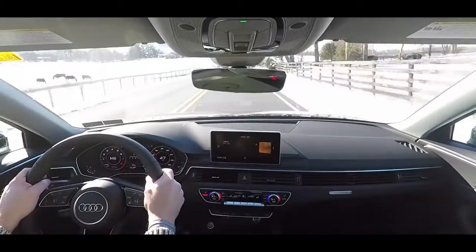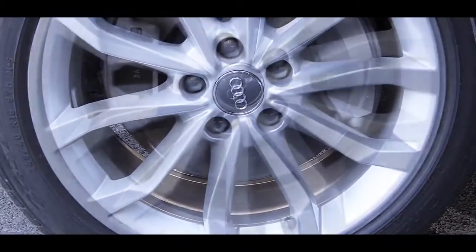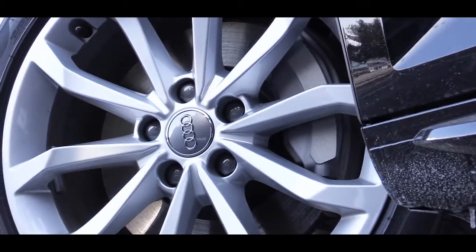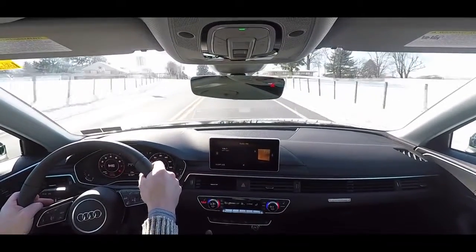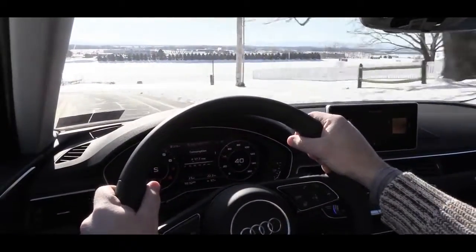To go along with that acceleration, braking is equally important. The brake setup is going to differ slightly depending on the engine setup that you go with. For that 188 horsepower engine, you're going to get 12.4-inch ventilated front discs. In the back, 11.8-inch solid rear discs. But if you go with the 248 horsepower engine setup, that is going to bump you up to 13.3-inch ventilated front discs and 13-inch ventilated rear discs. So you're going to get slightly more braking power with the larger engine setup, which makes sense. So figured I'd mention that. And so far on my short test drive today, the braking feel is definitely quite nice. There are no delays to the pedal or anything like that.